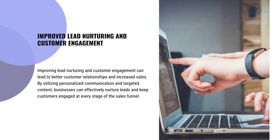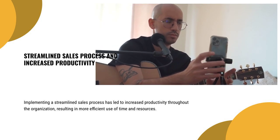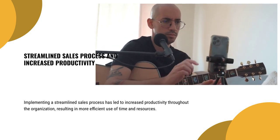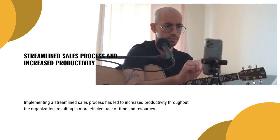Improving lead nurturing and customer engagement can lead to better customer relationships and increased sales. By utilizing personalized communication and targeted content, businesses can effectively nurture leads and keep customers engaged at every stage of the sales funnel. Implementing a streamlined sales process has led to increased productivity throughout the organization, resulting in more efficient use of time and resources.